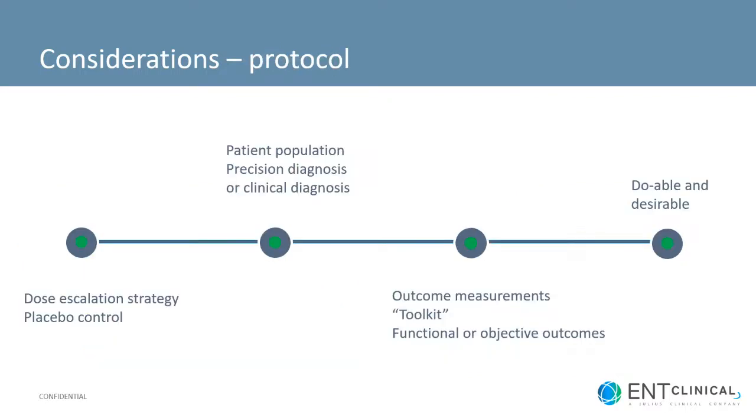When we move to the clinical trial protocol, important decisions need to be made about the dose escalation strategy and whether we use a placebo. And again, we're learning rapidly from the ongoing trials the pros and cons of various approaches. And importantly, how do we identify the population that is most suitable to the approach that we are testing?